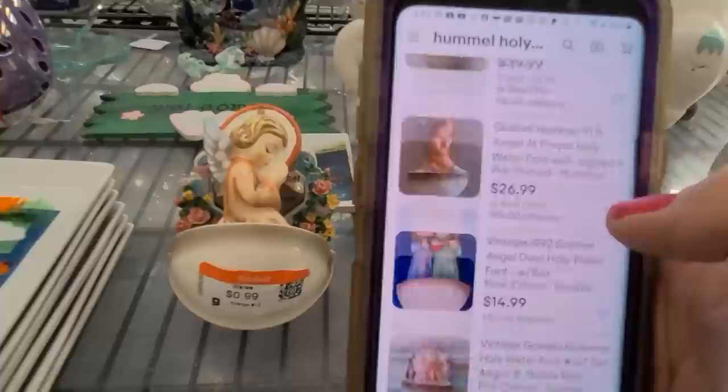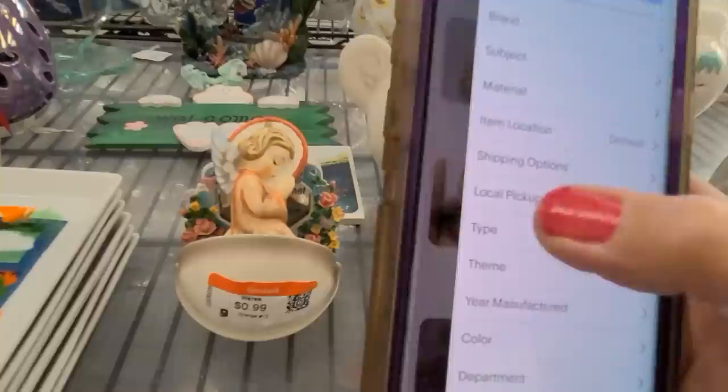Let's have a look at the solds. We'll push filter up here. We'll scroll down to sold items.